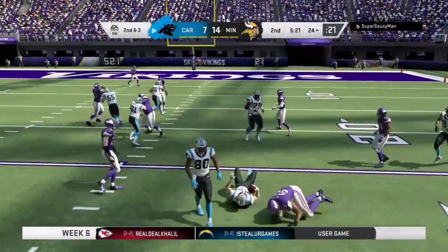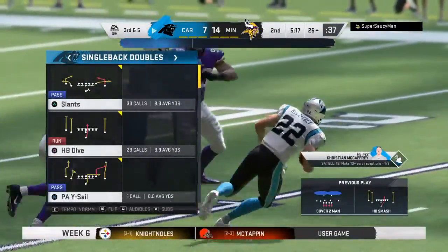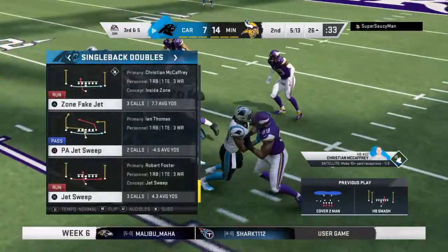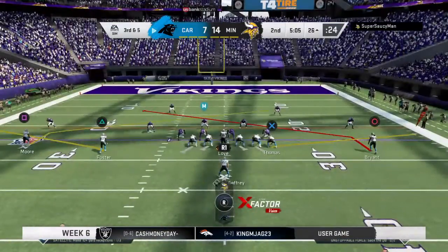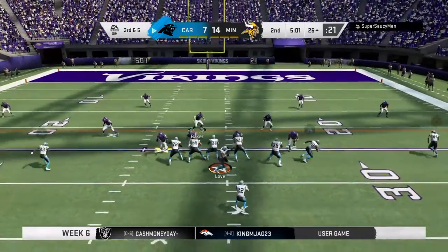On the ground, McCaffrey. And he still has yet to get on track in this first half, as they're going to stop him behind the line. It's a loss of 2, now 3rd down. In need of a conversion on 3rd down. They had the big play to start the drive, not much since.